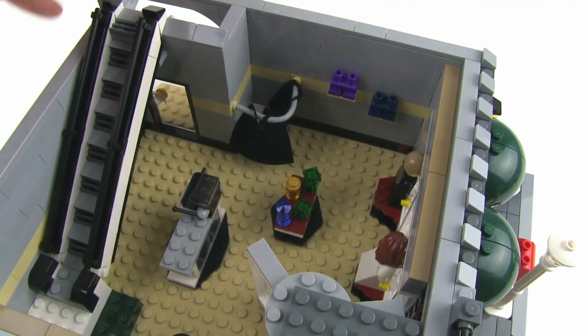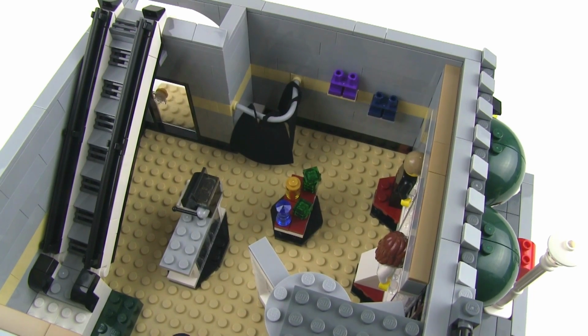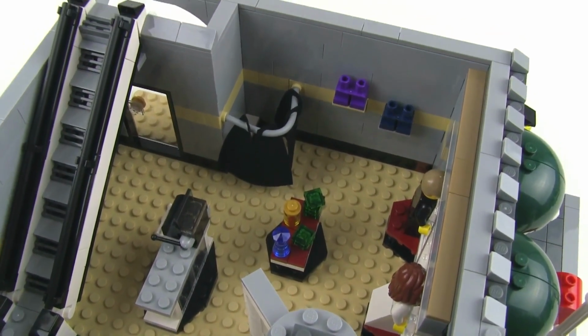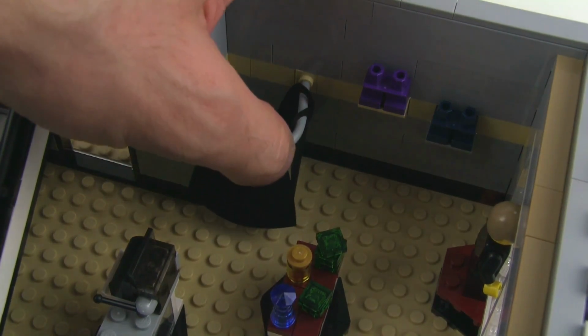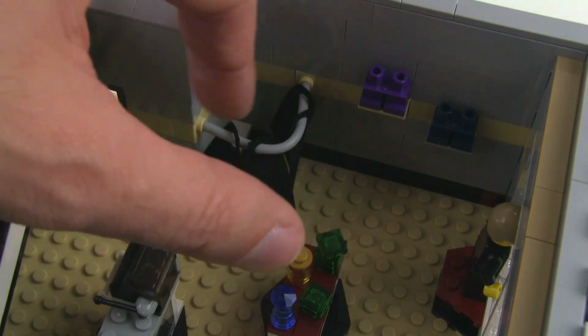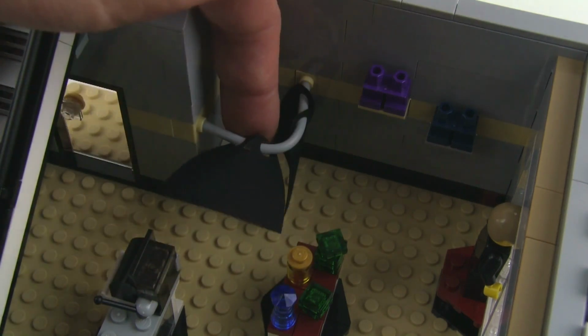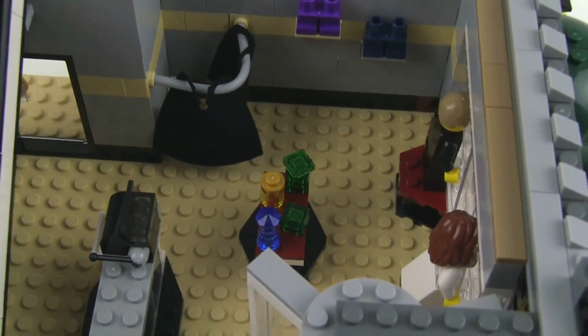This back here is actually an area for changing. It's your changing room area is what that's supposed to be. So they just give you a little bit of privacy with the use of a couple of capes on a flexible 3mm pipe piece, I guess. And you can just flip that up to get under there, and there's a little spot where you can actually sit a minifigure down.